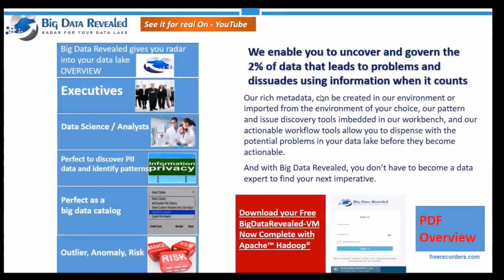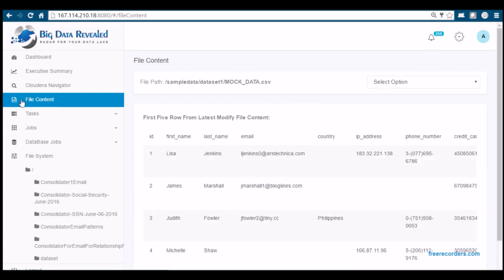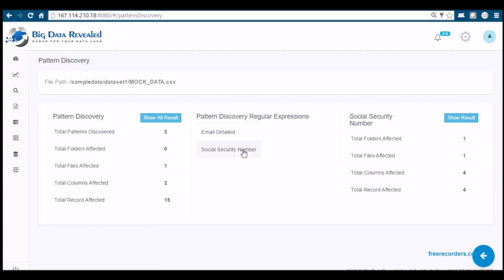Big Data Revealed. We enable you to uncover and govern the 2% of data that leads to problems and dissuades using information when it counts. Our rich metadata can be created in our environment or imported from the environment of your choice. Our pattern and issue discovery tools embedded in our workbench and our actionable workflow tools allow you to dispense with potential problems in your data lake before they become actionable. And with Big Data Revealed, you don't have to become a data expert to find your next imperative.